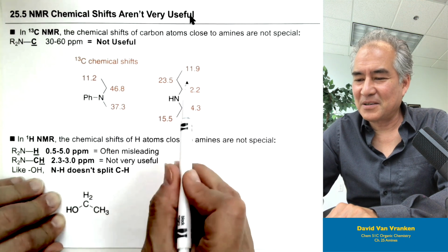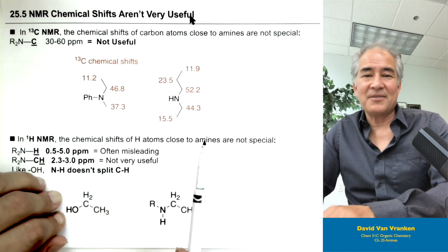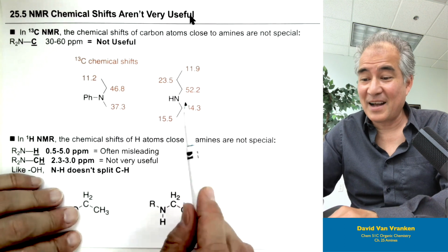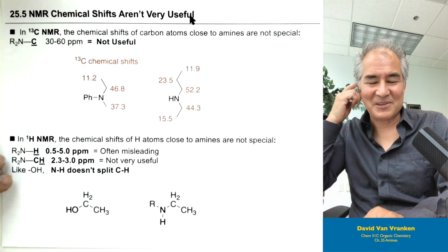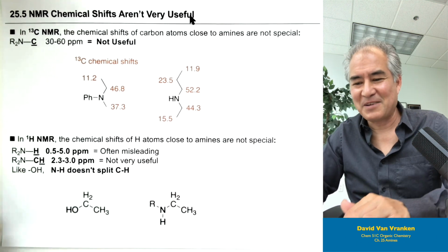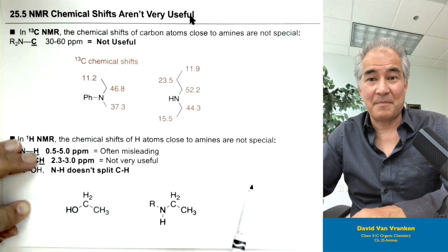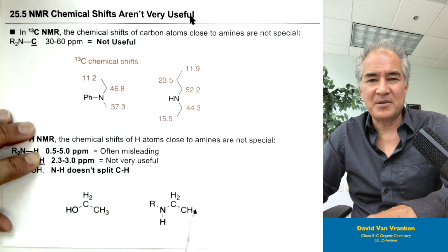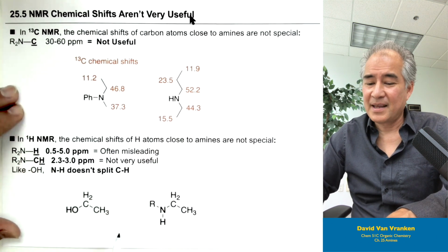If I come over here to propylethylamine, this is a secondary amine, all of these shifts are below 100. You can't tell whether they're attached to nitrogen or oxygen. You don't get any information out of that. You're best off just looking at the molecular formula and noting there's a nitrogen in there, which is the possibility there's an amine. But you can't look at the chemical shift range in a carbon NMR and say there must be an amine on there.